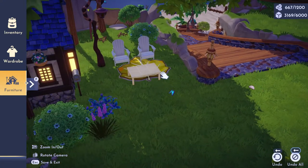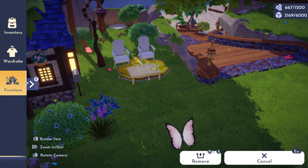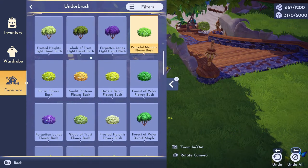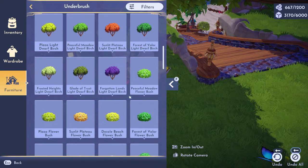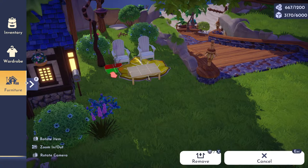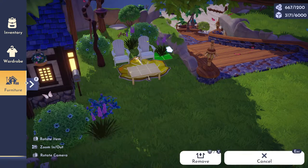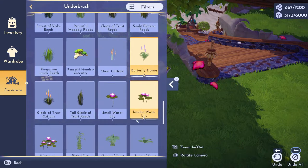This is cute. I want to be right here right now. Can someone just put me inside the game, please? It looks very like, I don't know. I just want to sit there with some iced tea. I want to sit right here with a big tall glass of iced tea. That's cute.